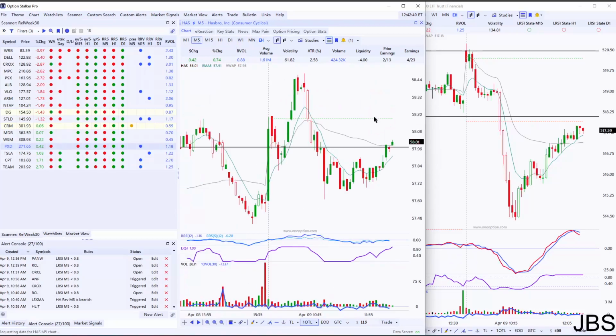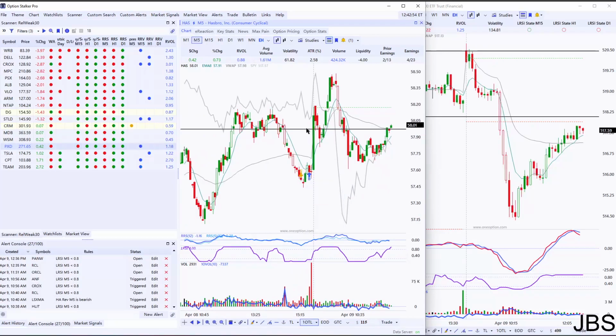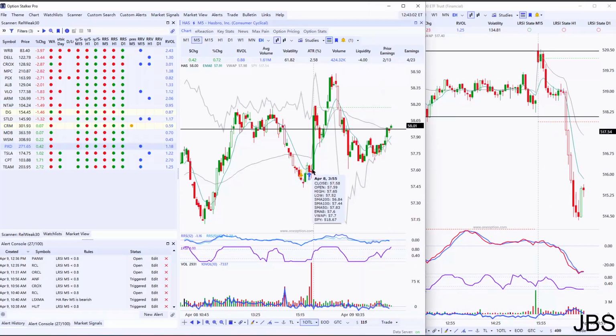I'm not sure if I would have ended up taking this trade, given that the alert came over here at 9:30. But let's say you did. You're like, hey, look, the market is pretty dead yesterday, Hasbro pulled back, I got a little buy signal here, I'm going to get into the trade. If you took it yesterday, you had a chance to take some nice profits here on the open and get out pretty much around here, 58.28.